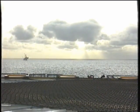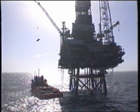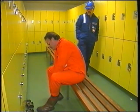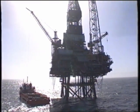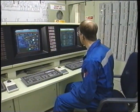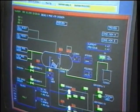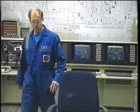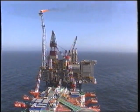Saltire A is 7 kilometers southeast of Piper B and has 24 well slots. During the drilling phase of operations, it'll be manned by a crew of up to 81 people. After that, it'll be possible for the platform's production and processes to be remotely controlled from Piper B. The two control rooms are linked by optical fiber control cables, a form of technology which uses pulses of light to deliver data. In every area, Piper B and Saltire A are breaking new ground.